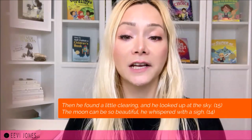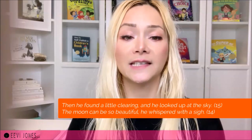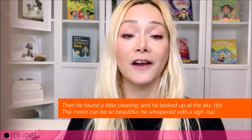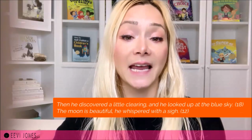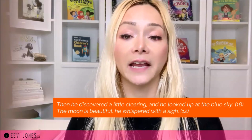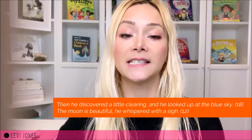Then he found a little clearing and he looked up at the sky. The moon can be so beautiful, he whispered with a sigh. And again, we have 15 and 14 syllables that are very close. Here are the same lines again, altered just a tiny bit. Then he discovered a little clearing and he looked up at the blue sky. The moon is beautiful, he whispered with a sigh.